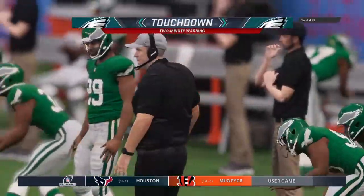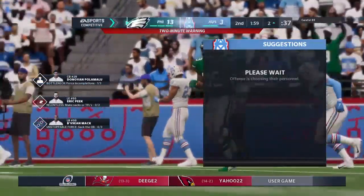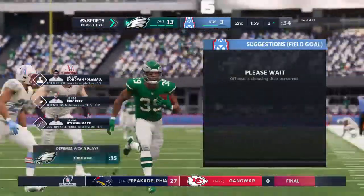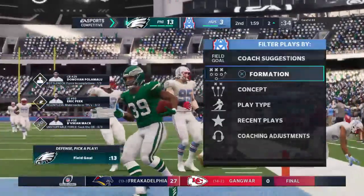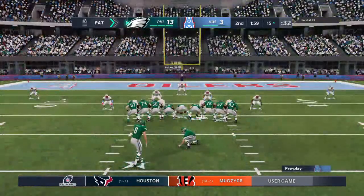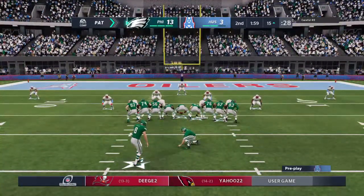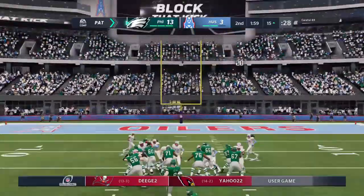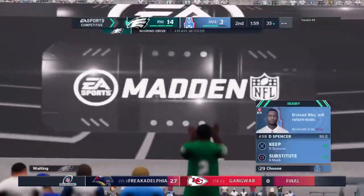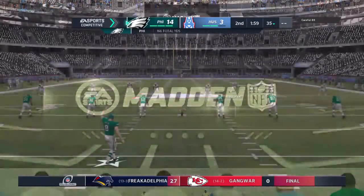Touchdown, Philadelphia. A big play there with his 2nd touchdown here in this first half. And the Eagles add on to their lead. Point after try forthcoming. And this one's right through to make it a 14-3 ball game. Makes the score Eagles 14, Oilers 3.